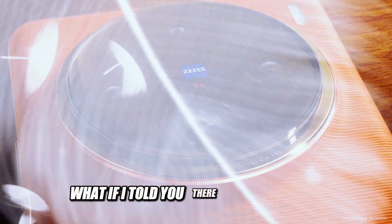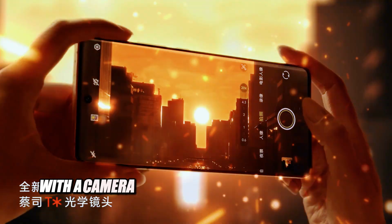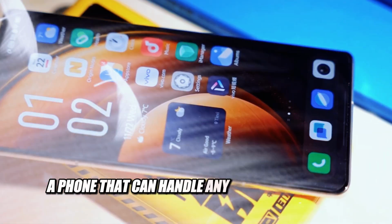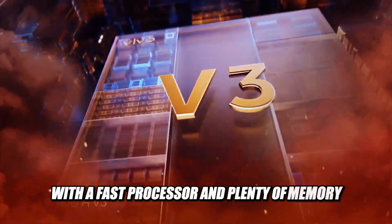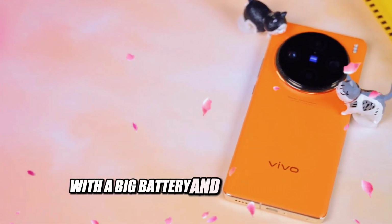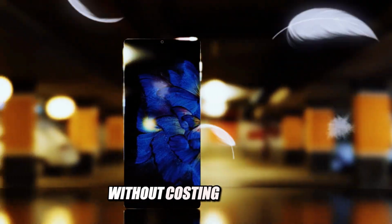What if I told you there is a phone that can take amazing photos and videos in any light, with a camera that is as good as a professional DSLR? A phone that can handle any app or game with ease, with a fast processor and plenty of memory. A phone that can last all day and charge in minutes, with a big battery and quick charging technology. A phone that can do all this and more without costing a fortune.